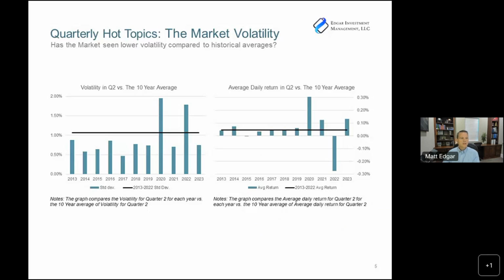So let's talk a little bit more about market volatility. So we've got two graphs here. On the left-hand side, you're going to see volatility for the second quarter going back to 2013. So this is only volatility in Q2. So Q2 of 2013, 14, 15, etc. And what you'll see there is a black horizontal line that shows us our average standard deviation of volatility. So that's sort of a measure of the average volatility in each year.